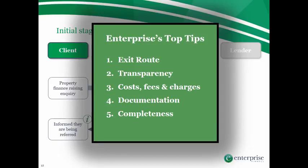Explain the importance of completeness of documentation. Omitting such simple fields as a home phone number or not including standard items like proof of ID can cause delays as the process goes back and forth. And again, avoid surprises for the lender down the line.